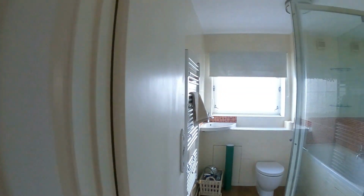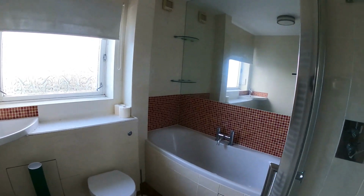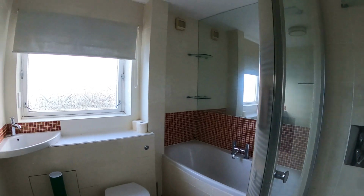Coming across the hallway, we're going to go through and take a quick look now at the main bath and shower room. You can see that we've got the loo and sink straight ahead of us, with the bath and shower on the right hand side.